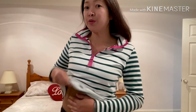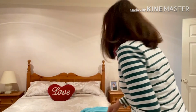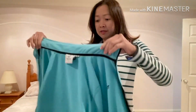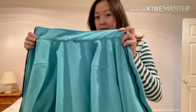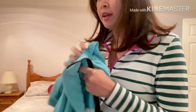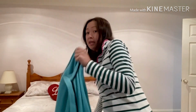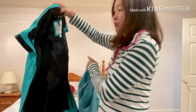Inside of this, I've got vests. I always wear vests. Old fashioned. So coat important. I've got 2 layers of coat. This is fleece. It's called fleece. Long sleeve. Very soft. Yeah, very soft. This is the inner clothes of my coat.